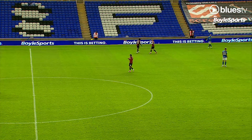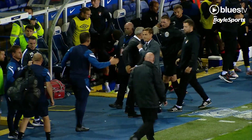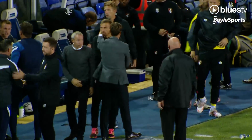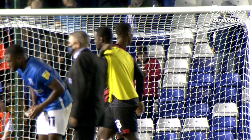And that will be the final action from a tough one here for Blues at St Andrews. Two late sucker punches from Bournemouth, meaning it's a first league defeat of the season. And the difficult run against the Cherries goes on. It's ended here, Blues 0, Bournemouth 2.